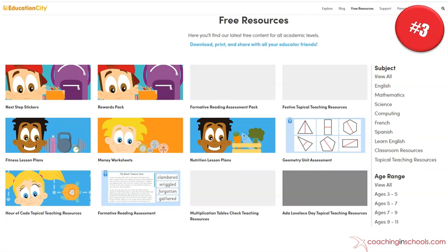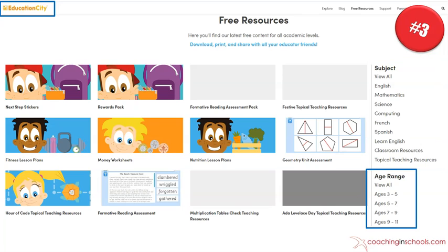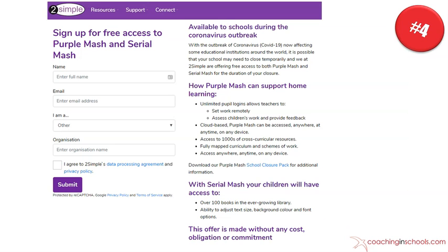Resource #3 is from Education City, and as you can see, they've got a range of subjects and they do cater for a range of ages as well. So various resources on there that you can download, print and share with your teacher friends, your colleagues, and also possibly with parents as well. All you have to do here is start the free trial in order to access that. So do be aware though that it is a 21-day free trial. I don't know what happens after that, but it might just get you by for 21 days.